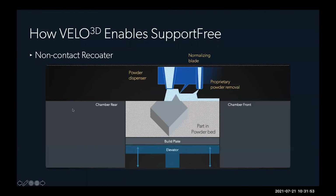Talking about this a little bit more, a standard recoater basically acts like a snow plow. You have one piston going up, one piston going down, and it drags across the powder layer by layer. With VELO3D's proprietary non-contact recoater, it's a three-part system that all happens in one single pass of the recoater. First off, a considerable amount of powder is dispensed onto the powder bed. At the same time, there's the hard recoater blade, which we call the normalizing blade, that evens out the powder and provides a consistent thickness. And then finally, we have a proprietary powder removal system that takes out the final amount of powder so that you have 50 microns of powder remaining.